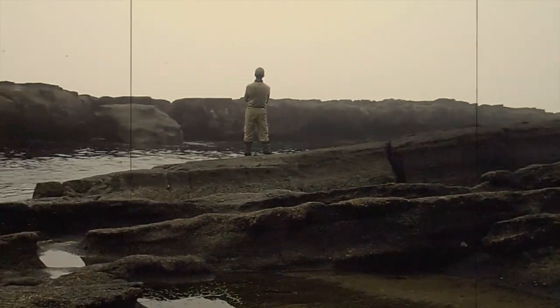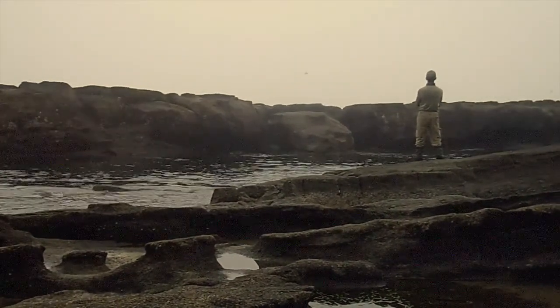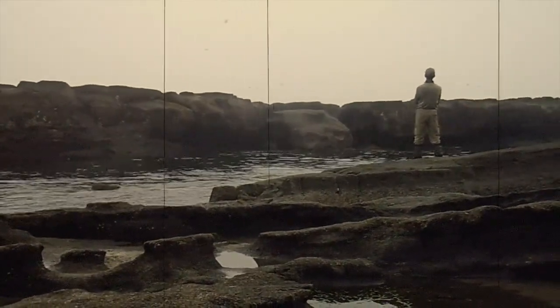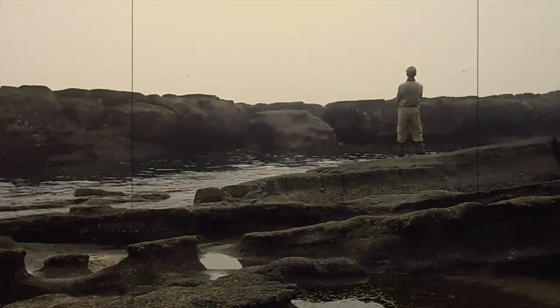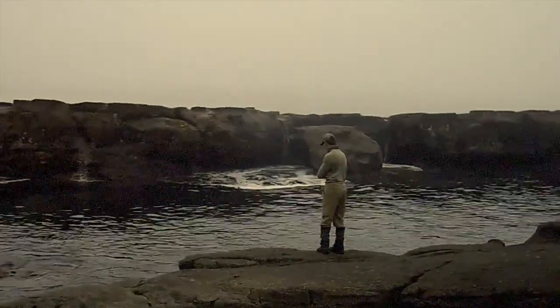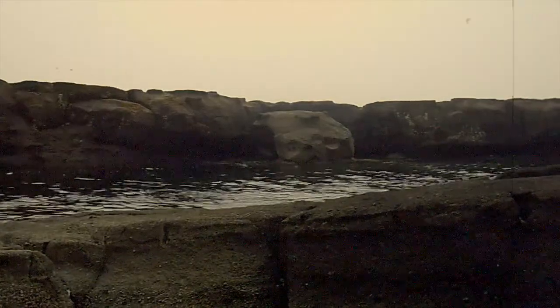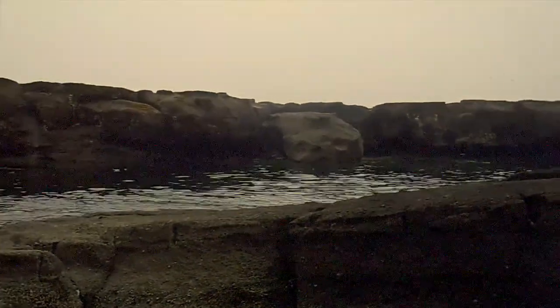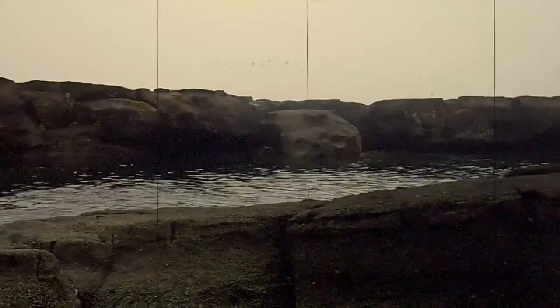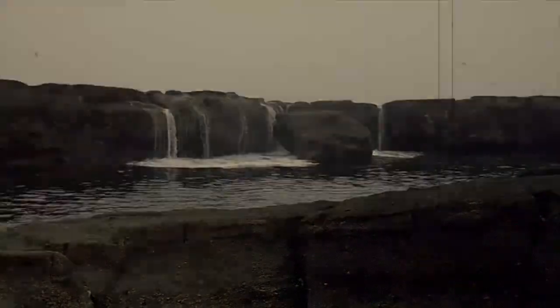A strong wind is blowing mightily today. Wait for it. Still waiting. I missed it. It's maybe going to come. False alarm. Anyways, the water gushes over the top of that, and it looks pretty cool. Like that. Oh yeah.